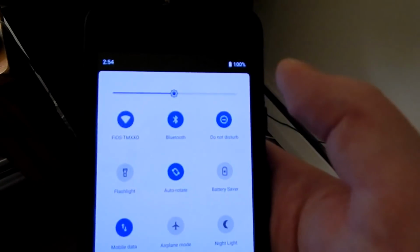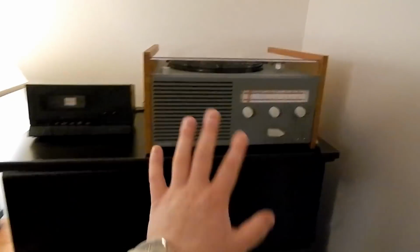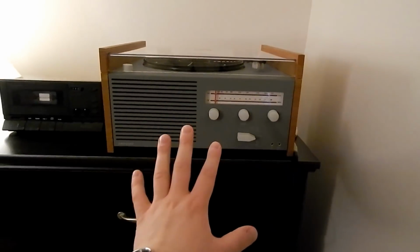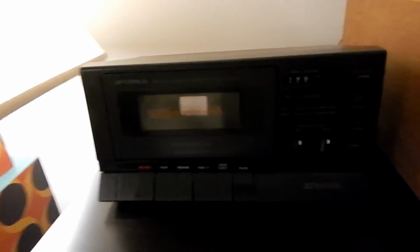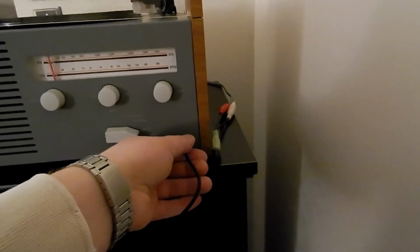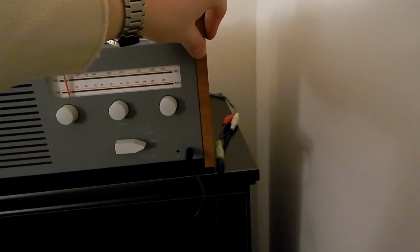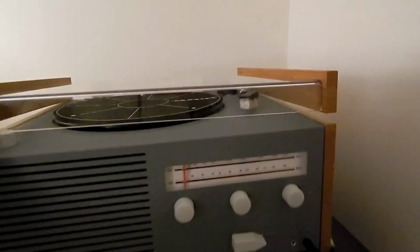So this is how I have it set up. I have the all-in-one system slightly to the right, and I have my Optimus SCT86 cassette deck right next to it, which hooks into an adapter here that hooks into the aux cable that came with this all-in-one system. So we're going to plug that in there and we're going to see how that works in a little bit. I still need to set up the turntable though.